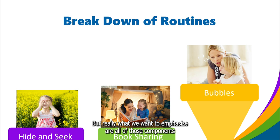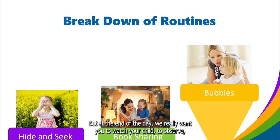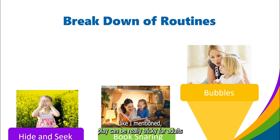But really what we want to emphasize are all of those components that we had talked about. The motivation, interest, share the spotlight, predictability, modeling, have this big affect and fun. But at the end of the day, we really want you to watch your child, to observe, see what they are interested in, what they are motivated by. And that's going to be the first step for you to join in and have them notice you. Like I mentioned, play can be really tricky for adults, and it doesn't always seem the most natural. But hopefully with these strategies and breaking down the routines, we're able to create some really rich social learning opportunities for your little ones.